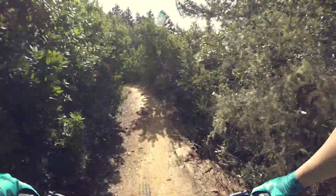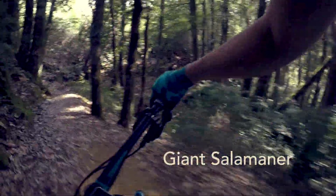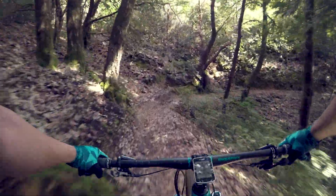All right, so we're coming up on the Giant Salamander Trail, which is a fun little flowy section. One thing worth mentioning about Skeggs is that your ride starts at the peak of the park. So for better or for worse, you're going to end up spending the first half of your ride going downhill and then doing a lot of climbing towards the end. So something to keep in mind. I think I ended up doing about 3,000 feet of climbing because I did a couple loops through the park, which you're going to need to do if you want to see all the good stuff.